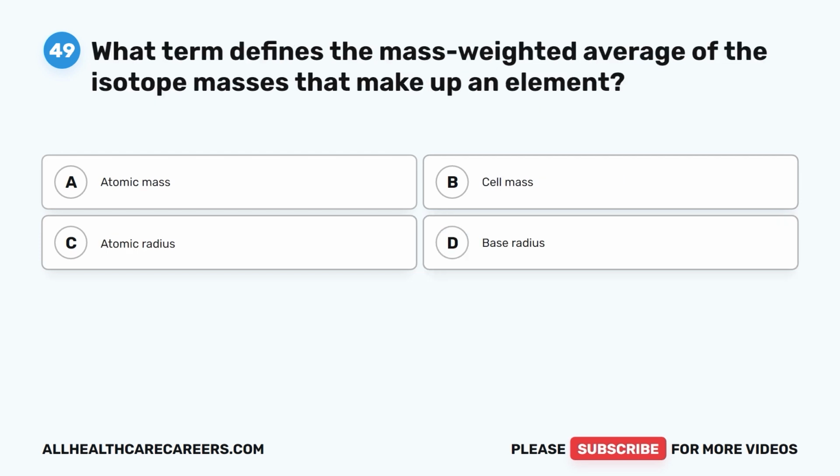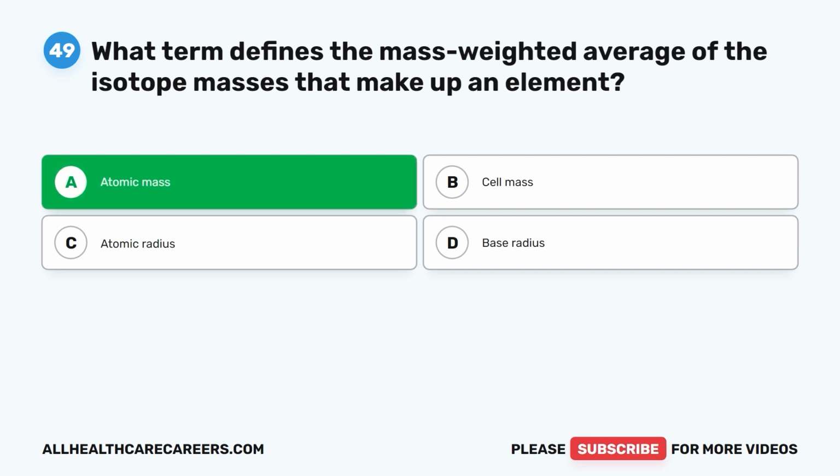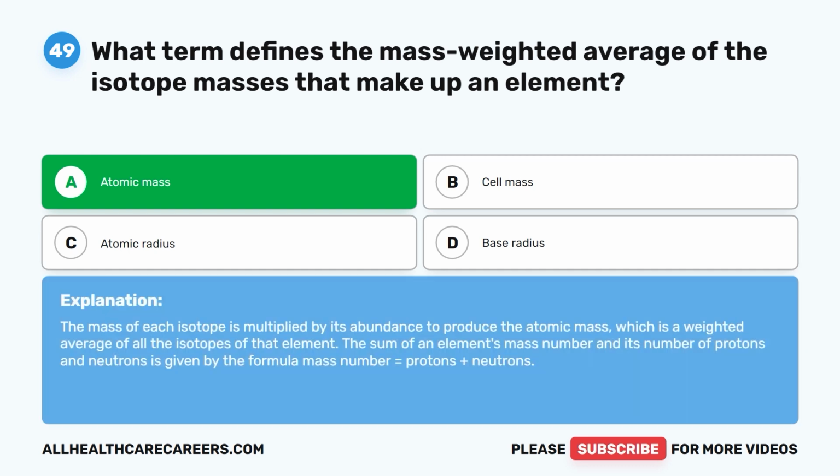Question 49. What term defines the mass-weighted average of the isotope masses that make up an element? A. Atomic mass. B. Cell mass. C. Atomic radius. D. Base radius. The correct answer is A. Atomic mass. The mass of each isotope is multiplied by its abundance to produce the atomic mass, which is a weighted average of all the isotopes of that element.